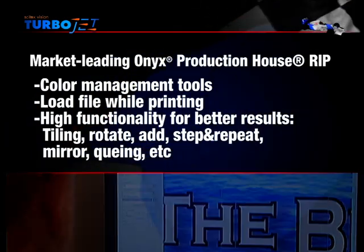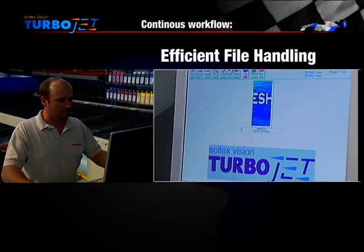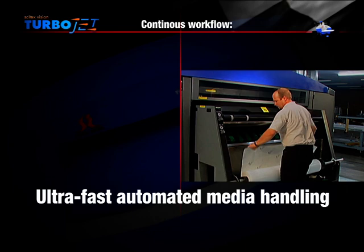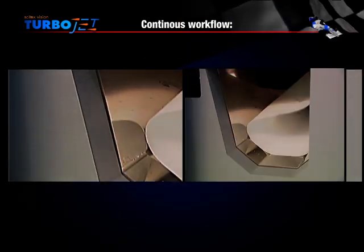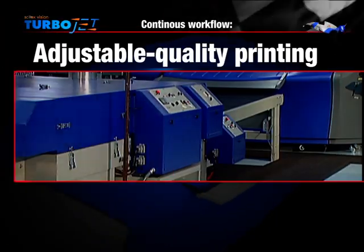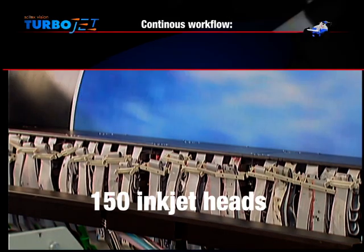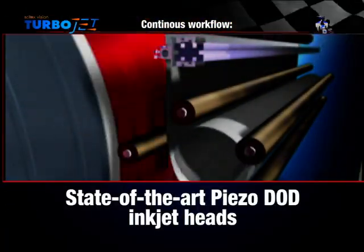Lag time between runs is eliminated because TurboJet can optimize new files while completing previous jobs. TurboJet's unique automated roll-to-sheet media handler eliminates manual handling and powerfully accelerates the entire workflow. The industry's highest productivity is achieved by the unique bridge spraying printer with 150 simultaneous inkjet heads.